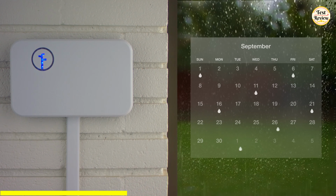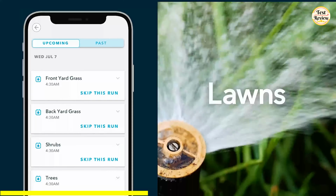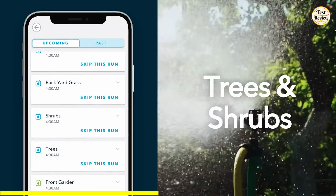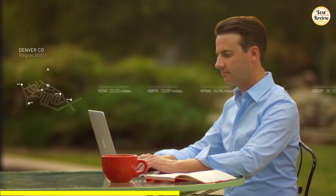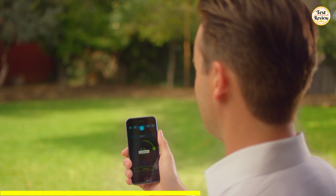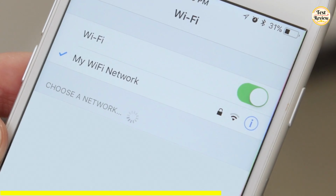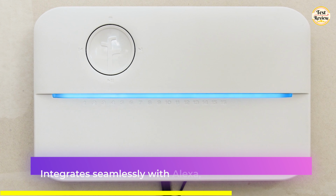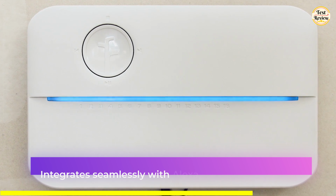needs all year round. Whether you want full automation or prefer to fine-tune things manually, the Rachio app gives you total control. You can run zones on demand, create schedules, track water usage, and receive smart alerts all from your phone. This smart sprinkler controller supports 8 or 16 zone systems, connects via dual-band Wi-Fi, and integrates seamlessly with Alexa, Google Home, IFTTT, and more.